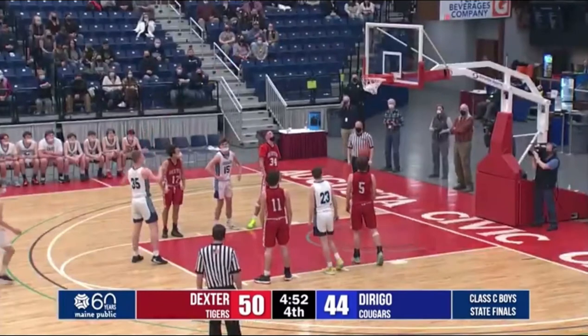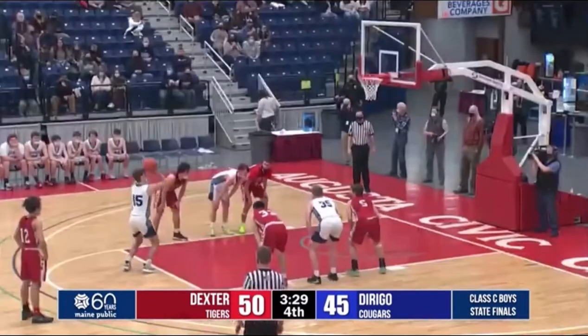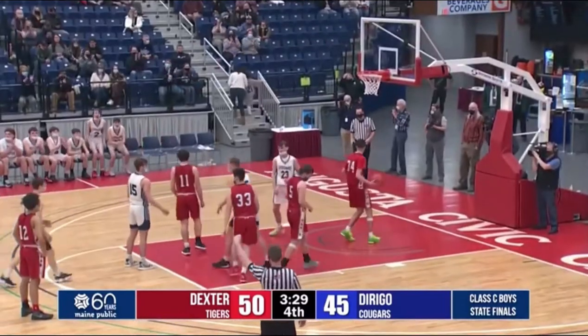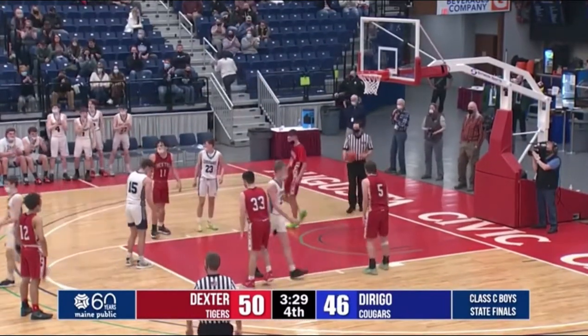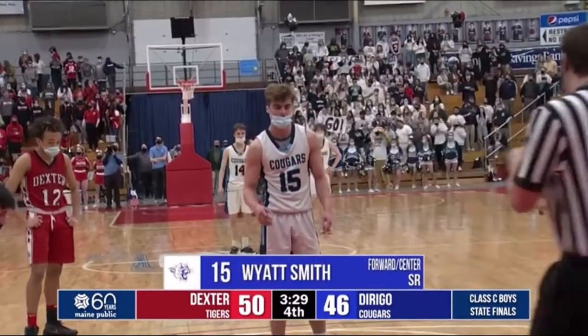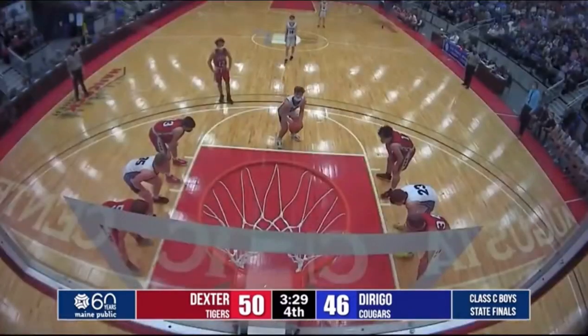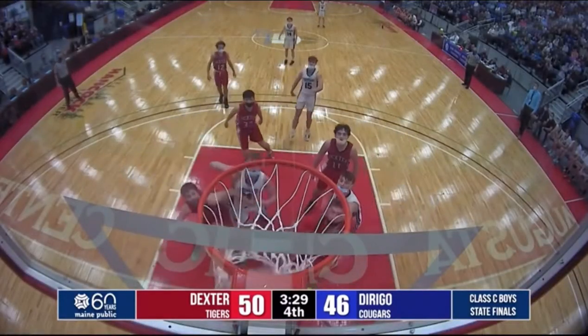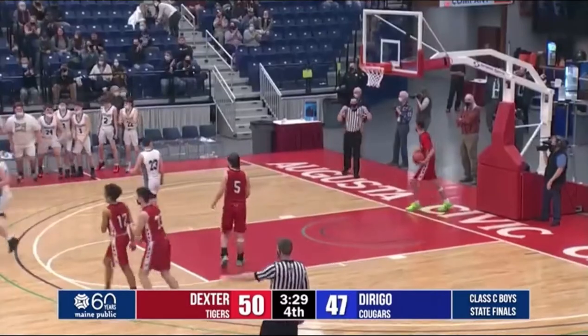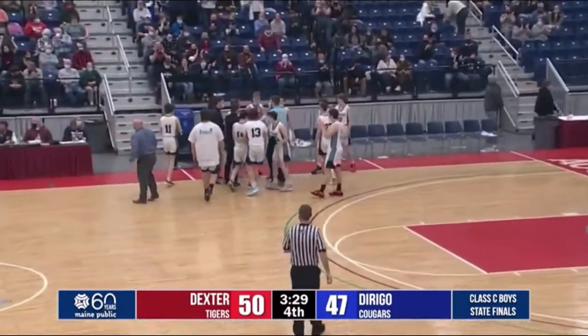The first free throw by Houghton is good. As the free throw is good for Smith, he'll get one more. Cuts it down to a four-point ball game. Smith, a senior. The second shot is good. Smith is the lone senior on the Dirigo team, and a timeout.